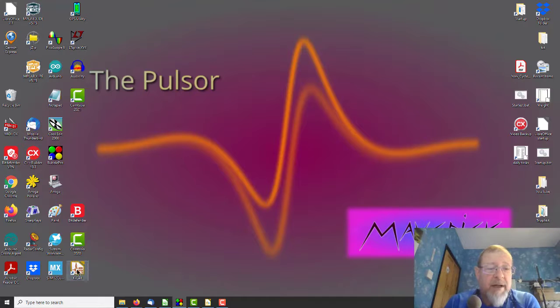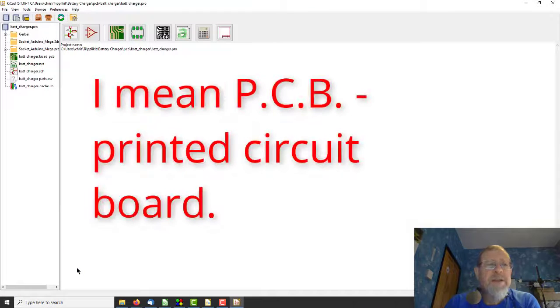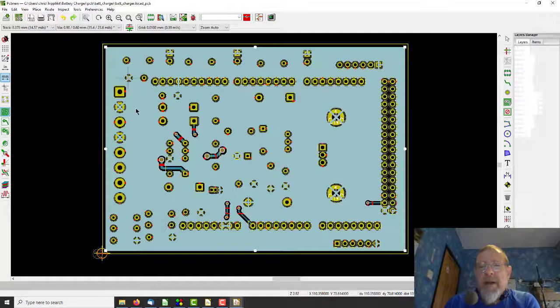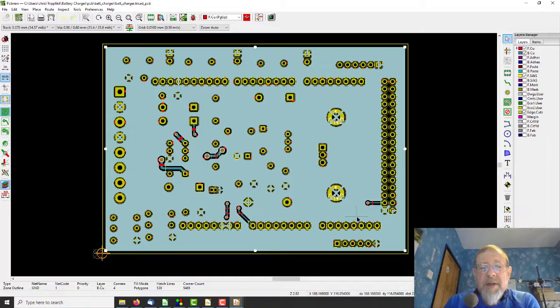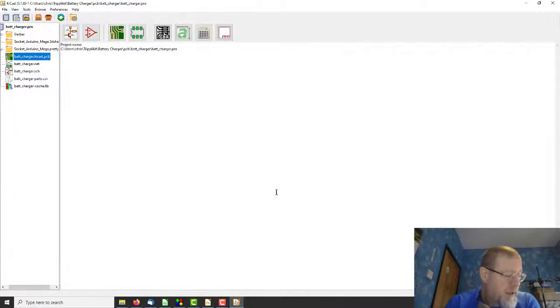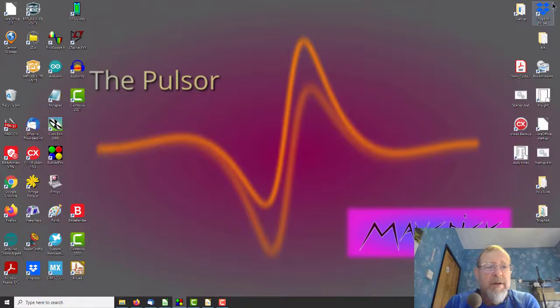And I have KiCad here, which is a free PC development environment, which I can't remember how to work, because I spent some time learning it and then I haven't done anything on it since, so the next time I need to do a PCB I'm going to have to relearn it all, or watch my own video even. Wow. And I'll dump that out.